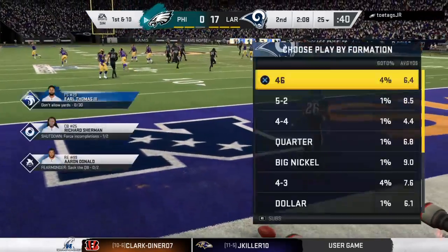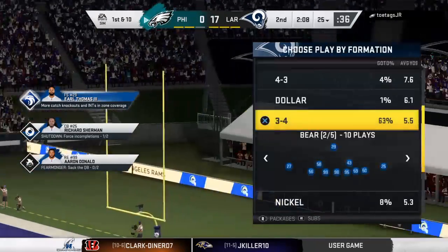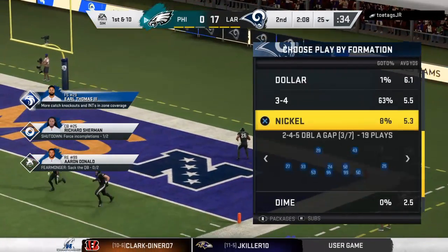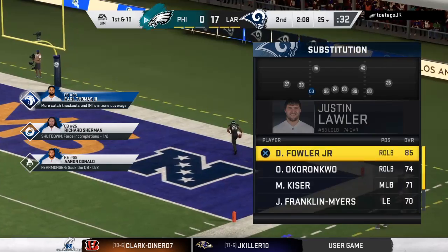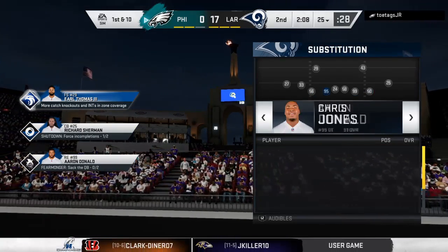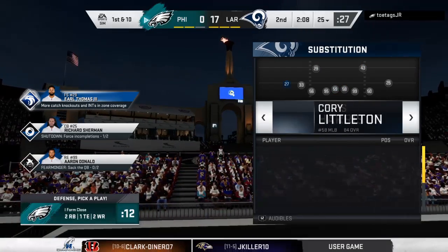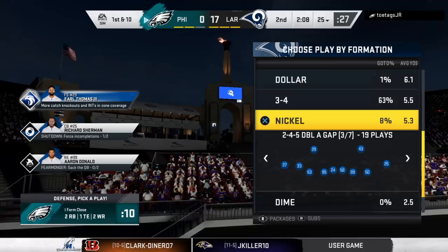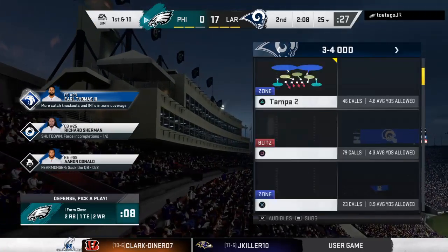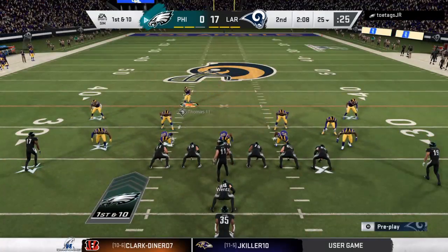And from back there, a wise move. He'll just sit on this one, and it'll come out to the 25. The Eagles offense set to begin their next drive.